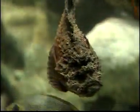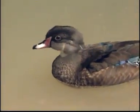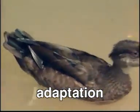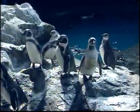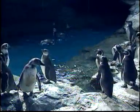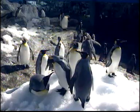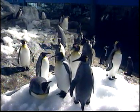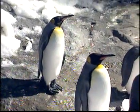A special characteristic which enables an organism to survive in its natural habitat is known as an adaptation. Let's first find out how the penguins have adapted themselves to their natural habitat. Penguins are found mainly in the cold Antarctic regions. To survive in their cold habitat, penguins have special characteristics to protect themselves against the cold.